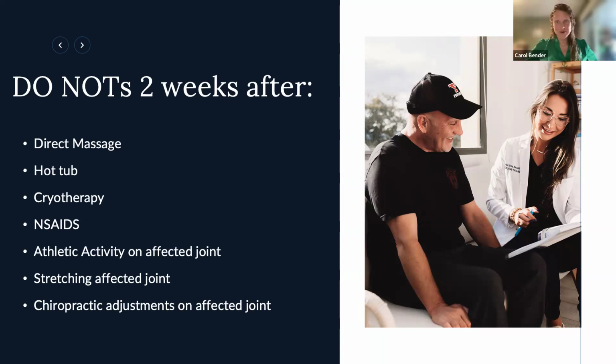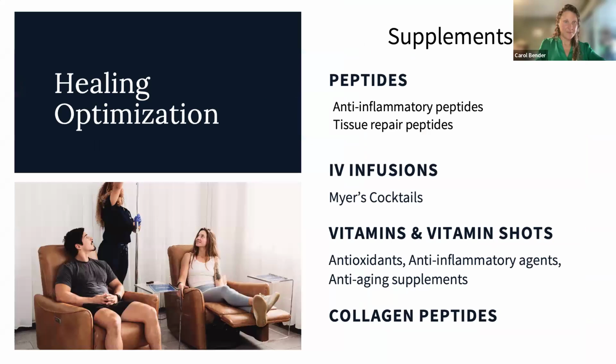Sometimes patients get multiple joints done all at the same time, so they can just limit their activity for their whole body, and then they can get back to activity at the same time. And we don't want them to stretch too much or to get chiropractic adjustments on the area that we treated. Supplementation can be very helpful.